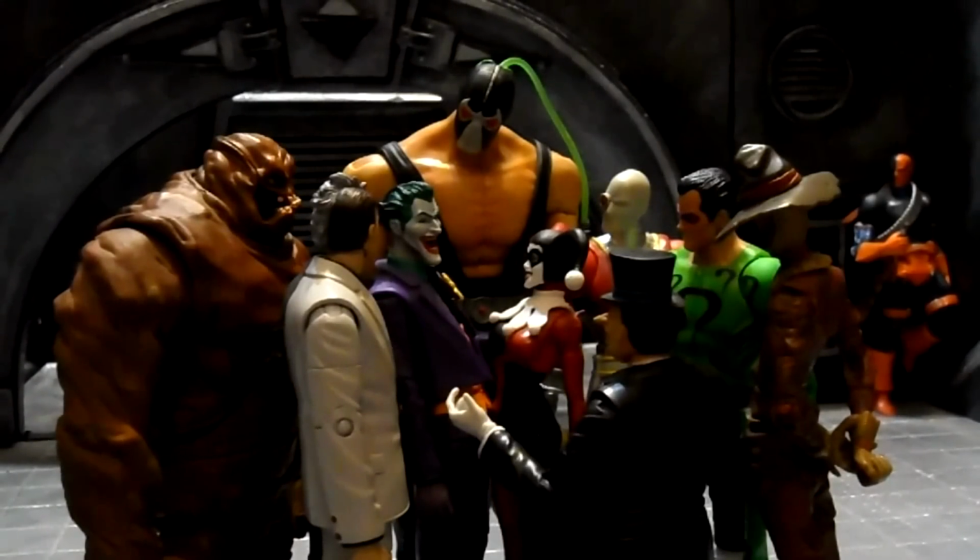Just messing around with the Batman villains again here. Still waiting for Doomsday to surface for Matty Collector to get this together. I don't know what's going on.